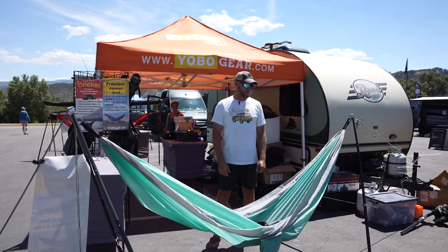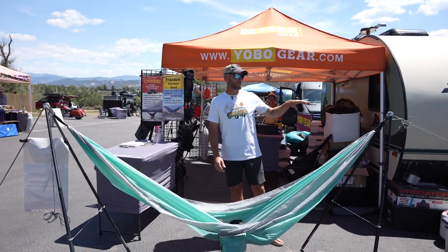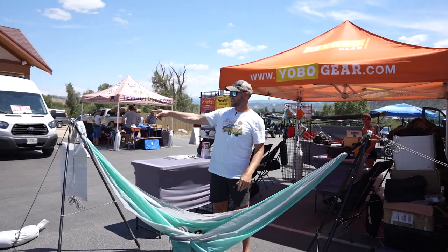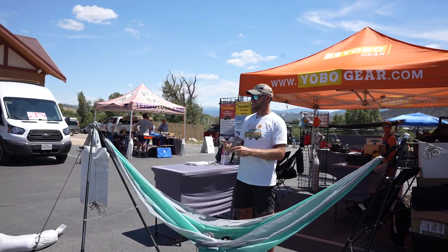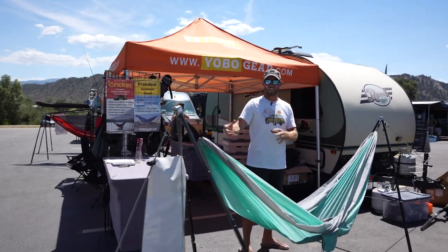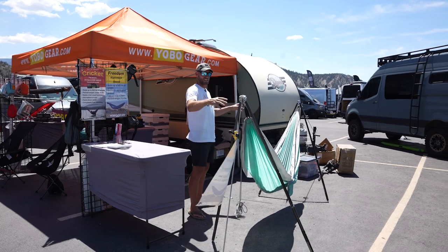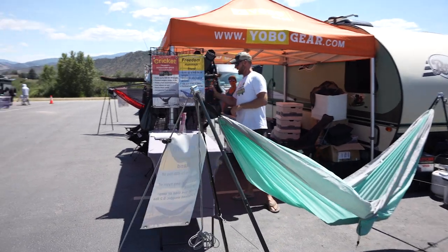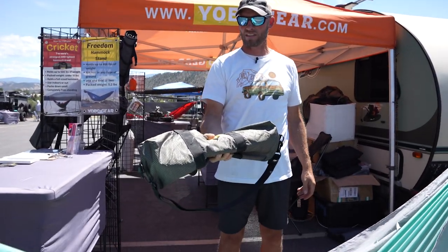Another hammock stand option we have is a Freedom stand. So what it allows you to do is hang one side of your hammock off a tree or a van or a truck, and then the other side onto our stand, which then needs to be staked out or anchored to a small stump, sagebrush, or something that can support your weight. You can also hang two hammocks off the same tree or truck this way, and it packs up into this bag. It weighs, with the bag and everything, 5 pounds.